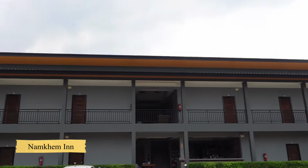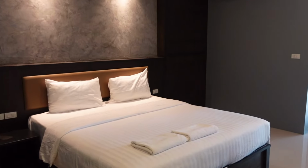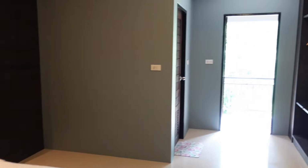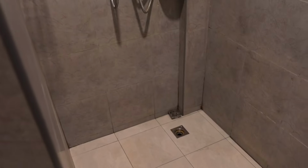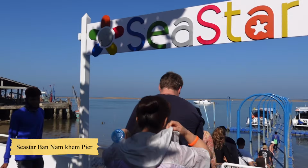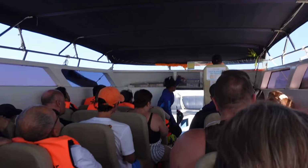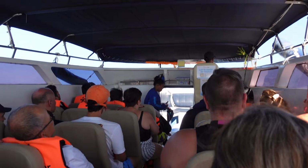Next day, we moved to Nam Kem Inn near the pier to go to Surin Islands. It cost 600 baht, very reasonable. Also, very clean and nice. We joined the tour of going to Surin Island. It cost 1,950 baht per person, including lunch and snorkeling.